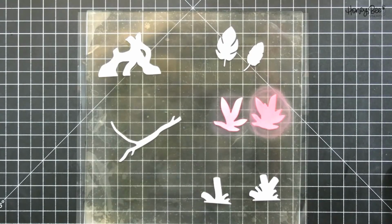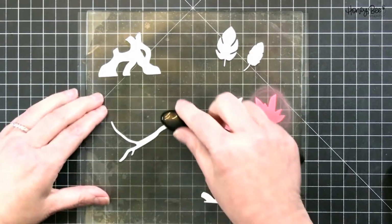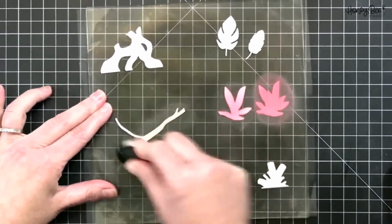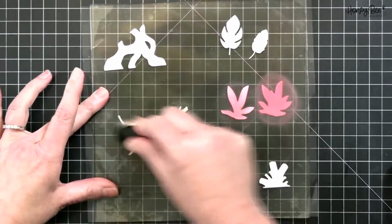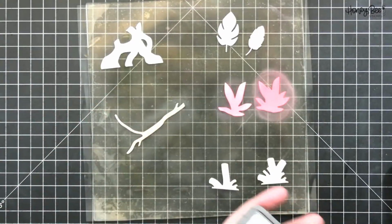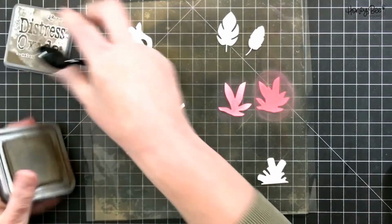And let's see here. I want some dark brown. I'm going to make the little limb or branch here in a darker brown. Let's see if I need to dip here. I'm going to dip into my ink. This is Walnut Stain.